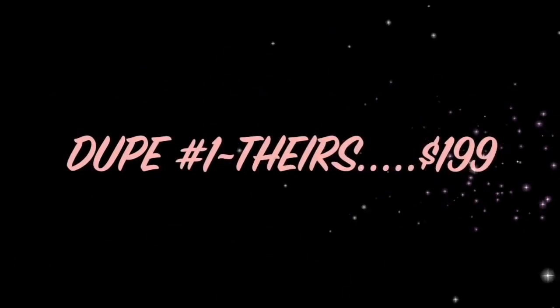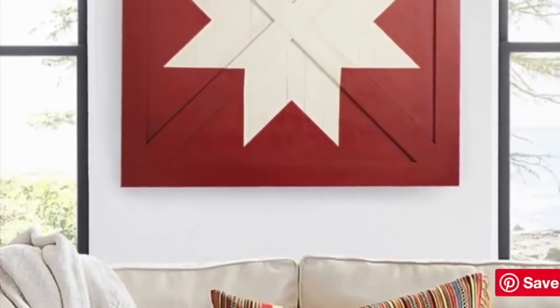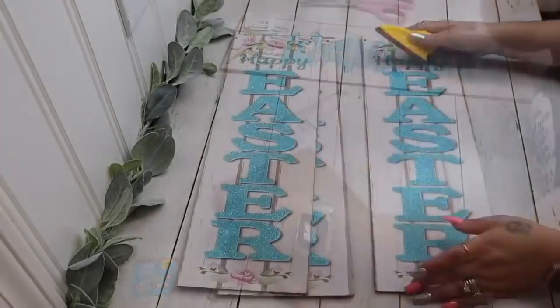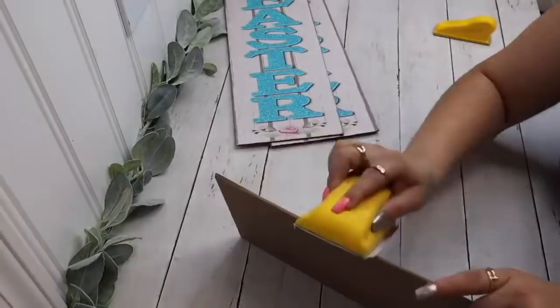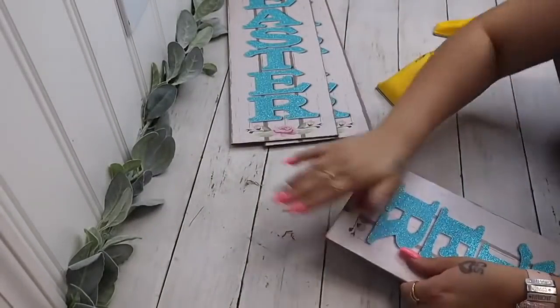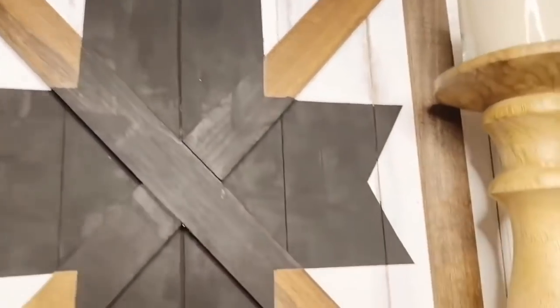Now, I cannot believe this was $200, you guys. Again, I knew that I could recreate it for much less using Dollar Tree items. So I just start off with 3 of these longer signs. If you guys have been around for any amount of time, then you know that these are my absolute favorite signs to work with. So I just put them together, I created lines, I used paint, I also used pieces of poplar from Home Depot, and look how amazing this turned out.